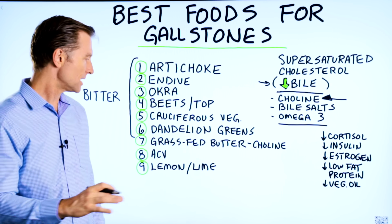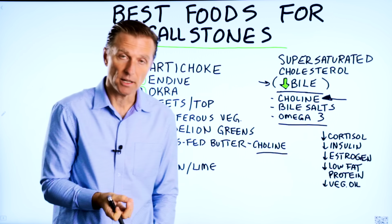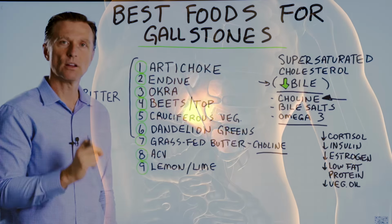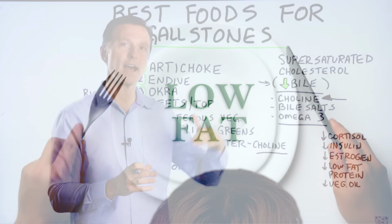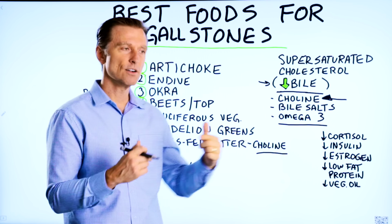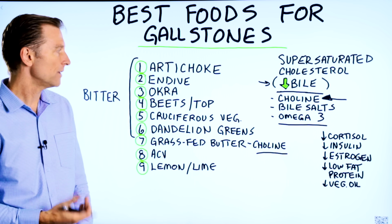All you need to know is that grass-fed butter does have some choline that can help you, but also the grass-fed butter, being a fat, a saturated fat, can actually trigger the liver to make more bile. As compared to people that are on a low-fat diet, they are at a higher risk for getting a gallstone simply because they're not triggering the liver to make more bile. So they're bile deficient and they end up with the gallstones, not necessarily people that are consuming more fat.